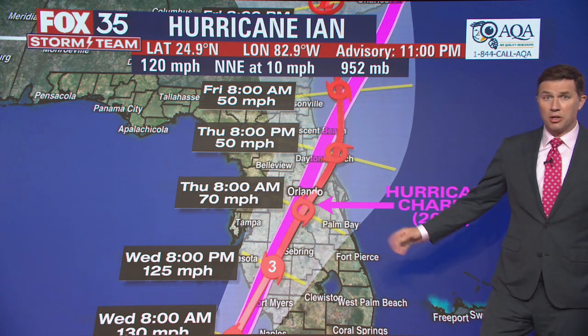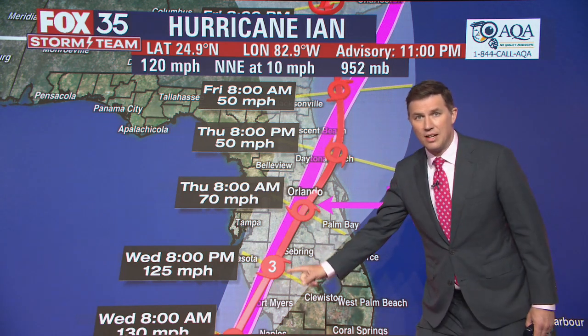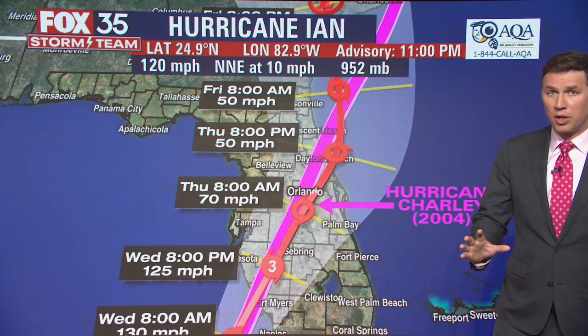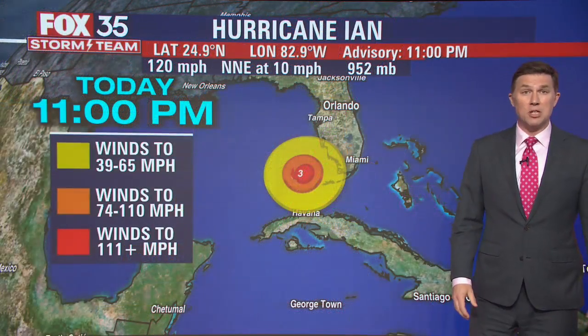If this track looks familiar, you're right. Hurricane Charley in 2004, 18 years ago, took an almost identical track. Very interesting how that worked out. Every storm's different, though. Charley was moving faster. It was a smaller storm. This one's moving slower. It's a much bigger storm.